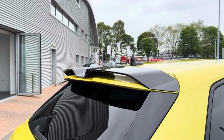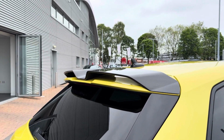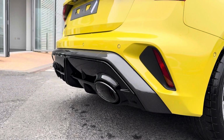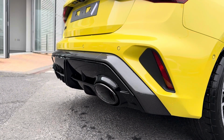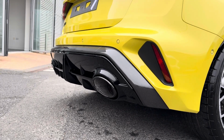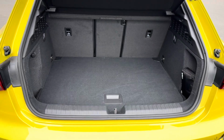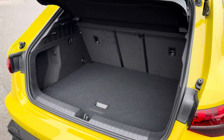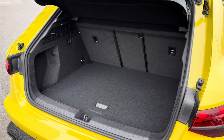This RS3 also comes fitted with a rear carbon spoiler, which adds to the aggressive exterior finishes of the vehicle. This RS is also equipped with the RS Sport exhaust system, which allows you to not only sound good, but look good. Opening up the rear tailgate, as you can see, there's plenty of storage space for anything you may wish to take upon your travels, despite the small size of the vehicle.